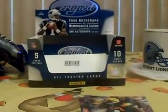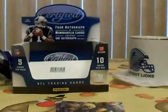And like I said, I got a nice set of base. So this is what I pulled. Let me know what you think. Put it in the comment section. And I tell you what, this is another great box that I got at Marty's Sports Cards in Chattanooga.